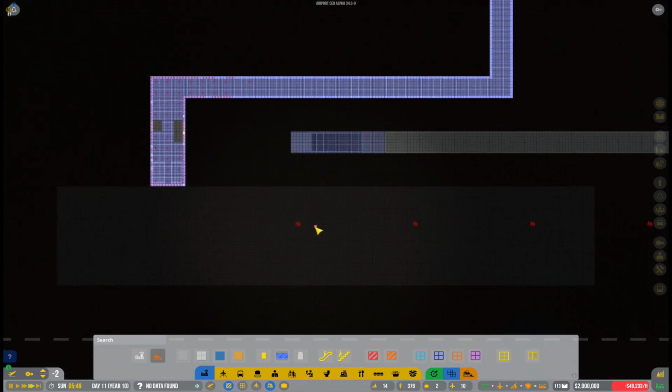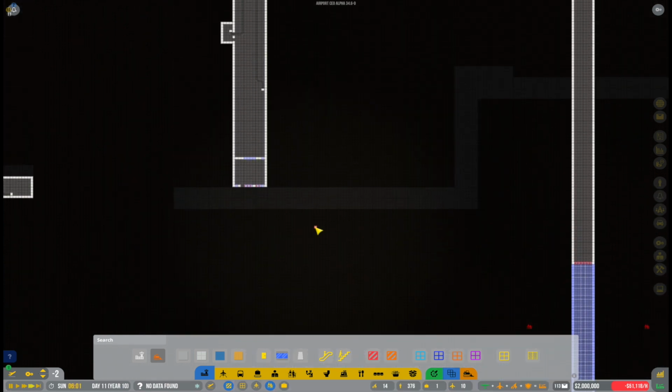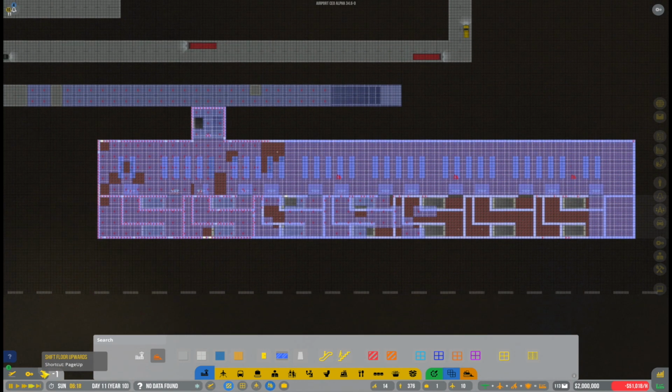But I think overall we have made really nice progress here at Terminal 2. We have the basic layout done now. Next time we can go more into details and really make the terminal look nice.